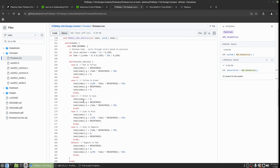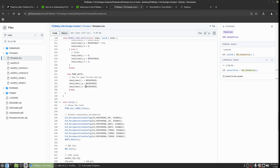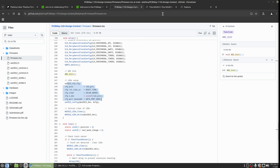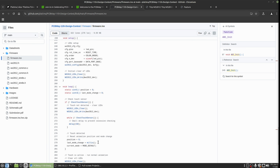So we've got our rainbow mode, and it just worked out easiest to do most of these using some sort of modulus to get that cog animation. We've got our PCBWay green, that is the right color there, but it doesn't quite look the same. Our fortune, our Australia, and then just chucking some white at it. So when this starts up, set the clock, disable all the crap we don't need, init the ADC, set up our WS2812. Again, thank you to CTXZ for his library. Clear them and write some data.